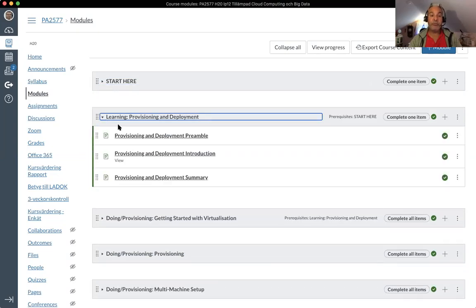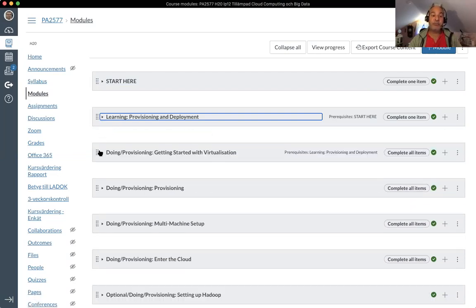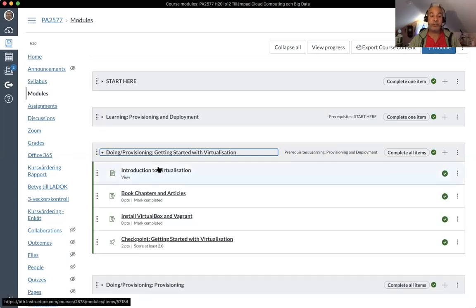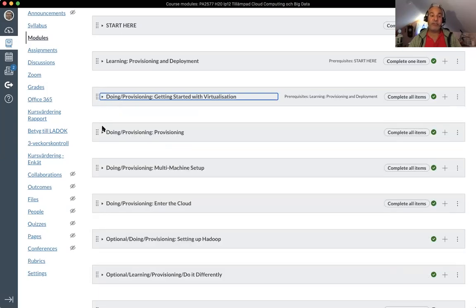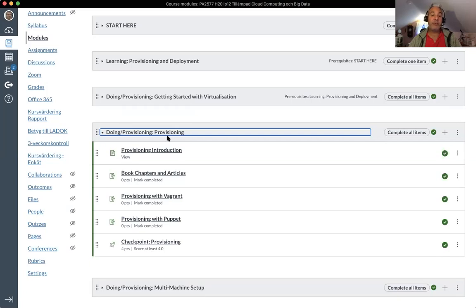If you go into a module, you'll find that there's a couple of pages there to read. Some of them will have a few pages with information and a few tasks to do. And then maybe a quiz where you answer a few checkpoint questions. That's the structure of each module: you have things to read and things to do, and a few questions to answer. And that's how you work through the course. Each module is roughly 10-15 hours of work, perhaps.